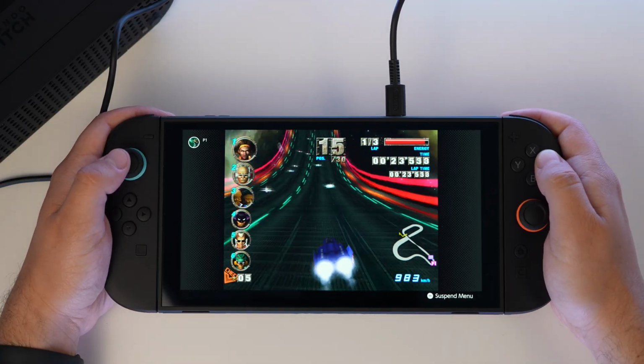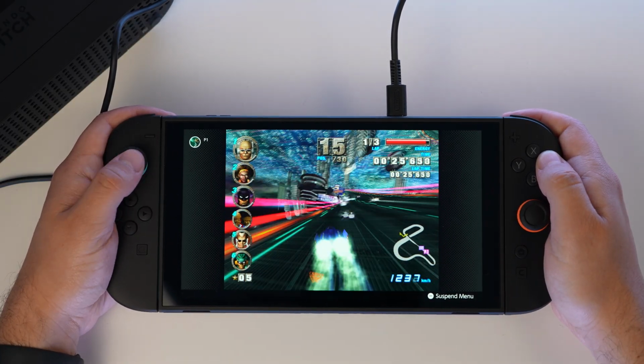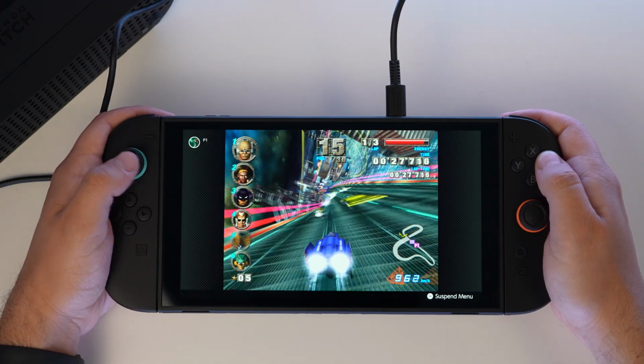It's become the de facto emulation test, so it's pretty awesome that we're just seeing it day one on the Switch 2. And it plays really great. Do you think we'll ever see Rogue Squadron 2 on the Switch 2? Probably not, but I could dream, right?